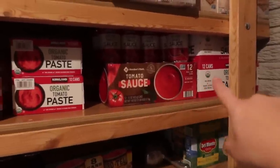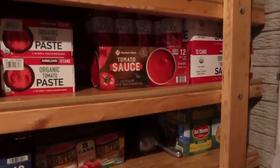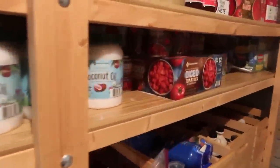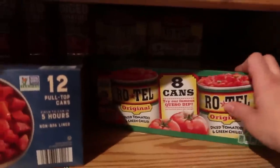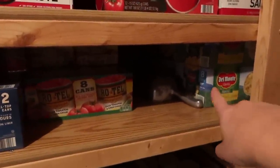Then we have a lot of tomato sauce here. This also goes back pretty far. We have about 8 boxes of 12 cans each, just a little less than that because we've been eating out of it. We have a lot of coconut oil stored here. And then we have diced tomatoes in this section, Rotel. We have 4 boxes of that right now, plus 1 box at our other house. In all of these, there's corn too.